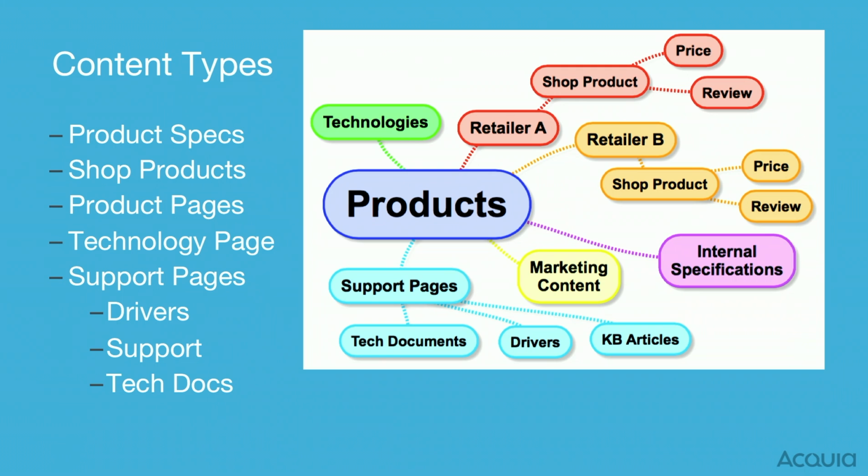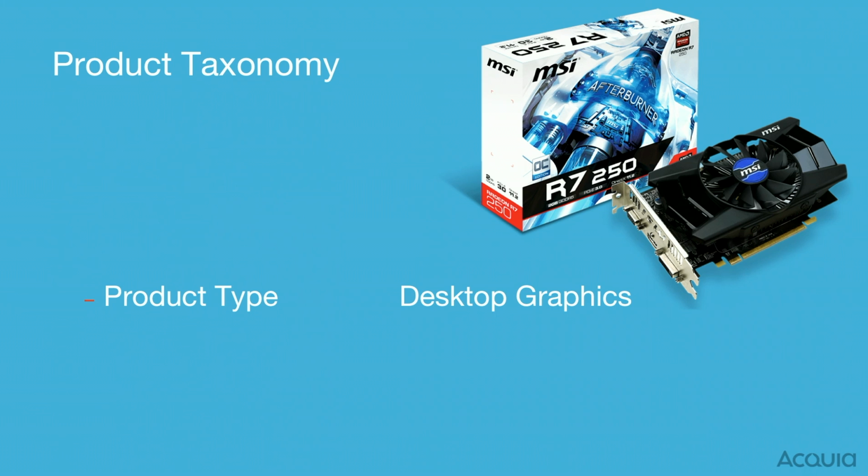technologies are both like a specification, right, and a separate landing page to talk more in depth about that particular technology. And then all of the support content. So this is all the post-sale stuff, drivers, KB articles, technical documents, what have you. So that's a pretty rough overview of what we were capturing.